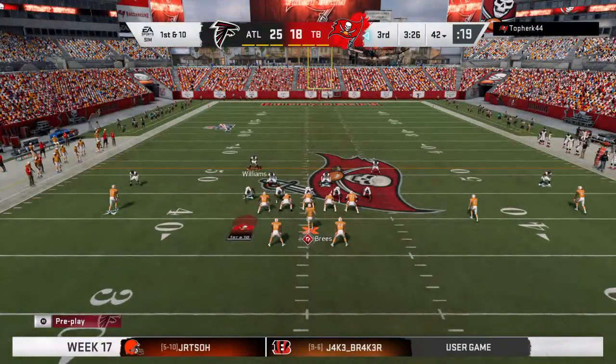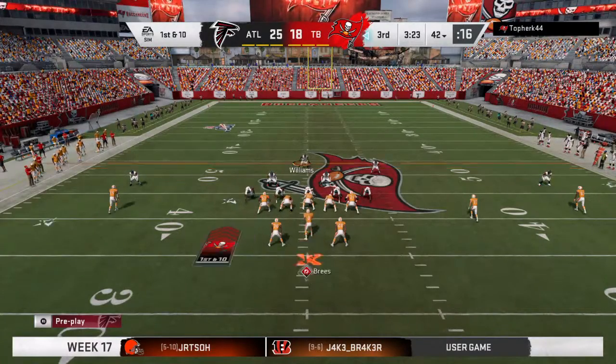Ready? 95-56, 95-56. Over. You got nothing.